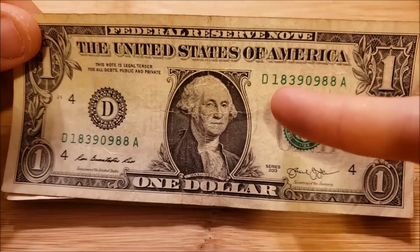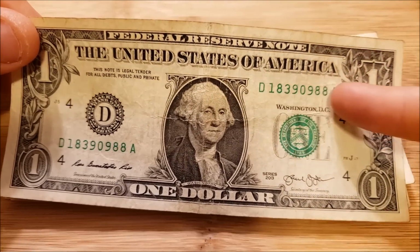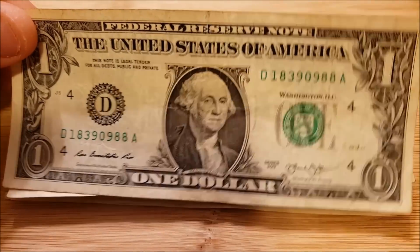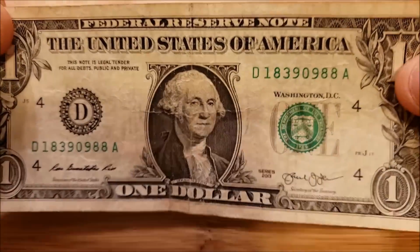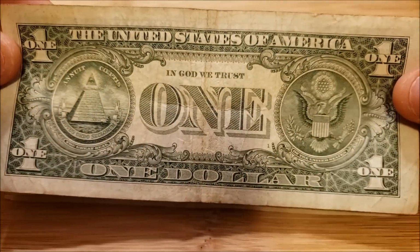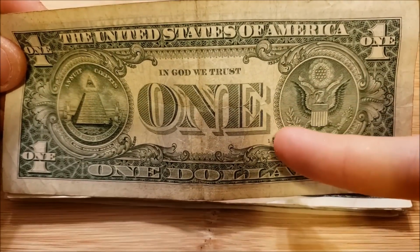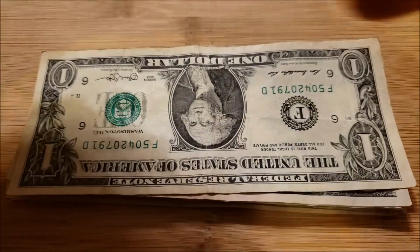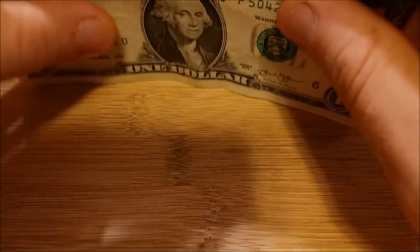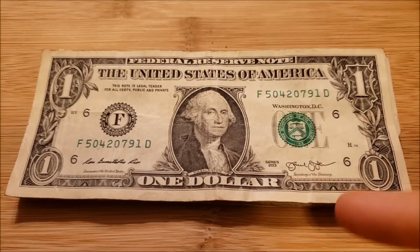But I do see other channels where they're keeping bills that have 2 zeros in the front and calling that a low or high serial number. That is not correct. Nothing against them. Collect it if you want to collect it, but I just don't want people to have a misconceived notion that, oh, that's cool, it's a low number. I just don't want people to think that everything is more valuable than the face value of the bill.